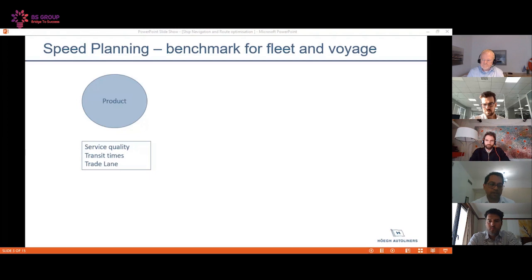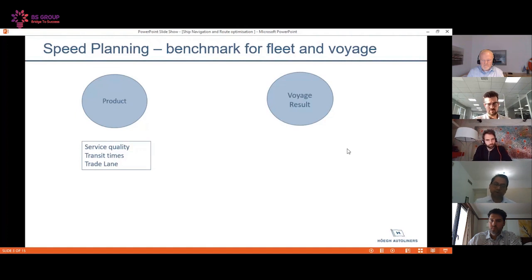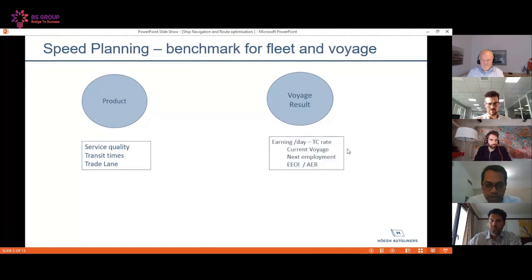the transit times and the trade lanes, and also the voyage results, which have a very important metric like the earning per day, mostly valid for time chartered vessels, but I think it's equally important for any shipping business. It's not only for the current voyage; it's also important how we set speeds to ensure that we have the next employment ready. And thirdly, the speed setting results in the carbon intensity measurements, which are the EEOI and AER, which I'll come to later.